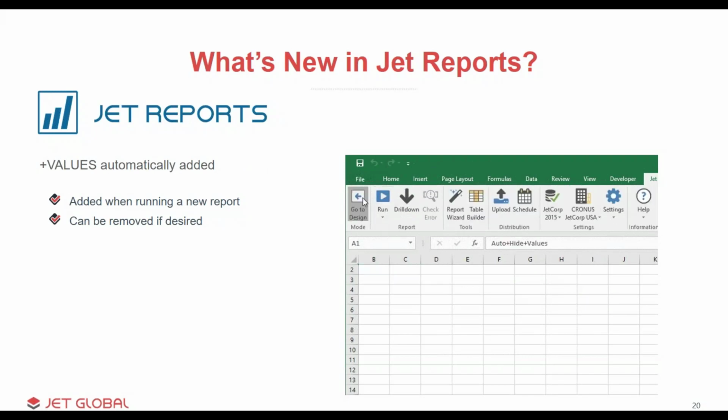Next, the common Jet keyword plus values is now automatically added when a new report is run for the first time. This facilitates delivery of reports to non-Jet designers. Now, if desired, the plus values can be removed manually, and when the report is rerun, it will not reappear, but is there for your convenience.